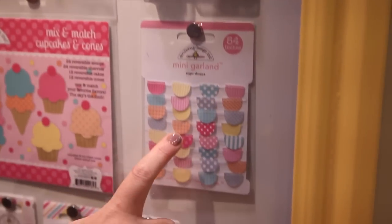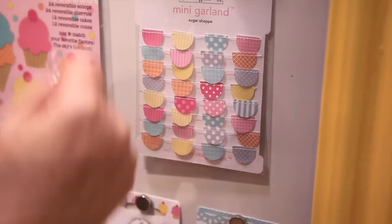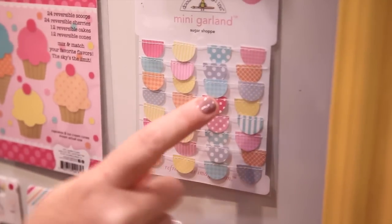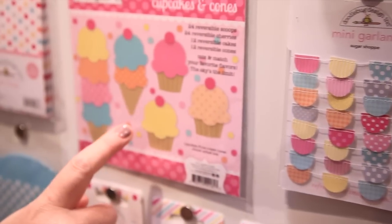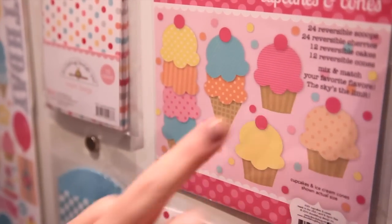New to Doodlebug for this line are the mini garland. These are stitched together, so you just unwind them. You can wrap them around things, put them on toothpicks. This is the mix and match cupcakes and cones. This little kit can make all these different things inside.